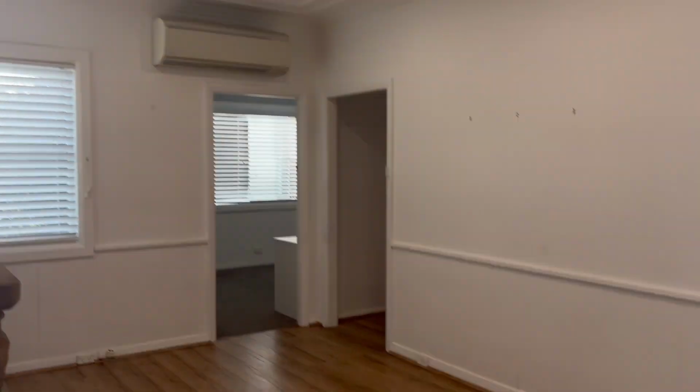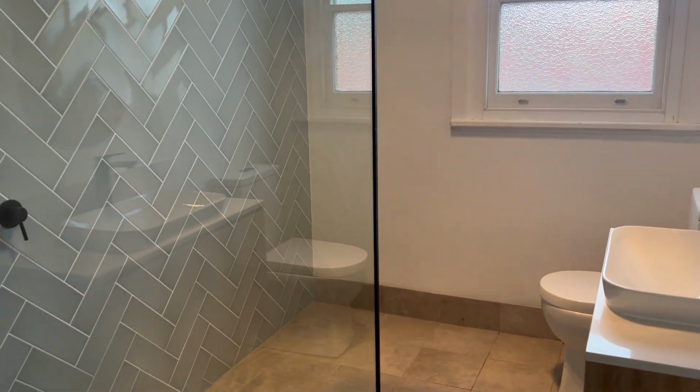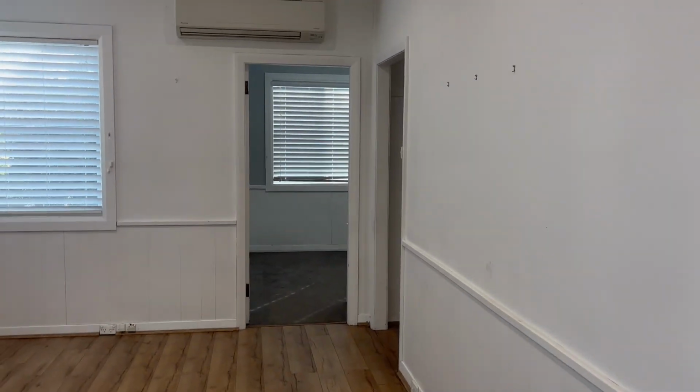So you walk straight into the lounge room. Aircon. Fireplace. And then this is your main bedroom. Bathroom. I'll take you to the second bedroom.